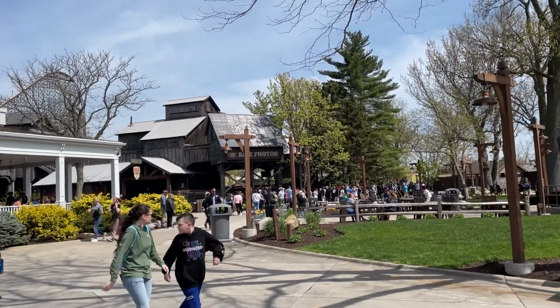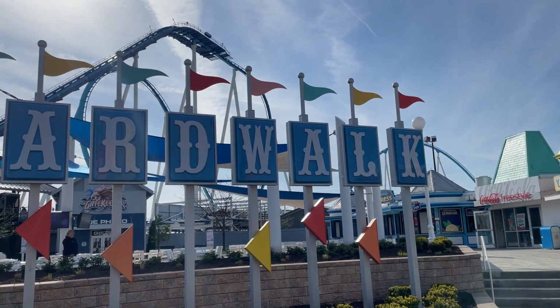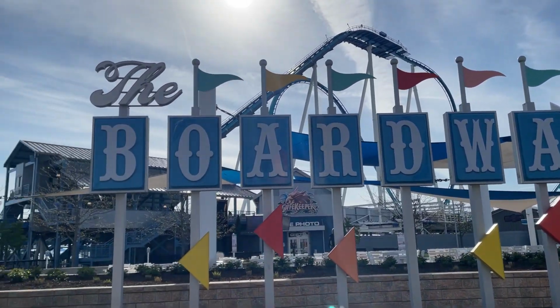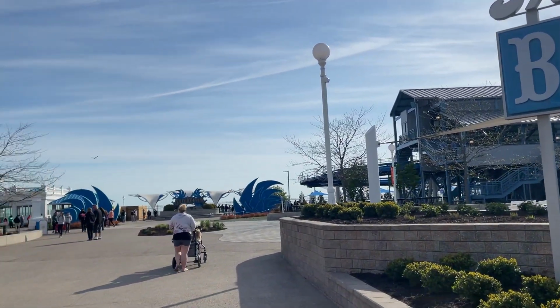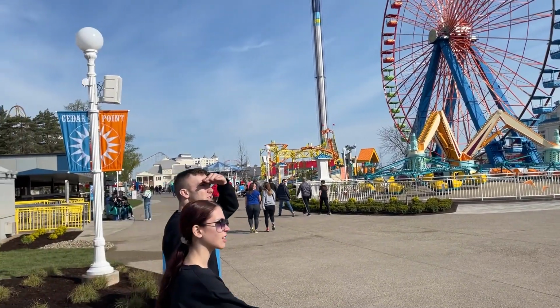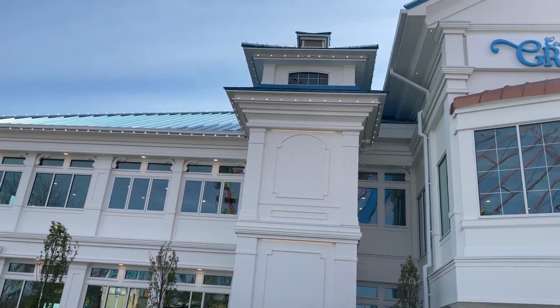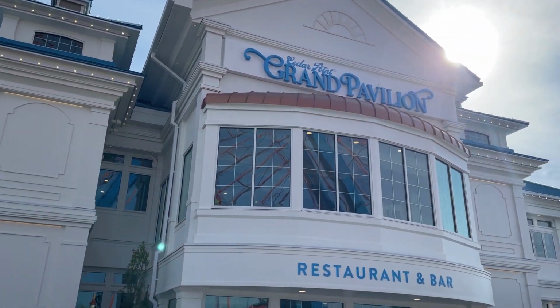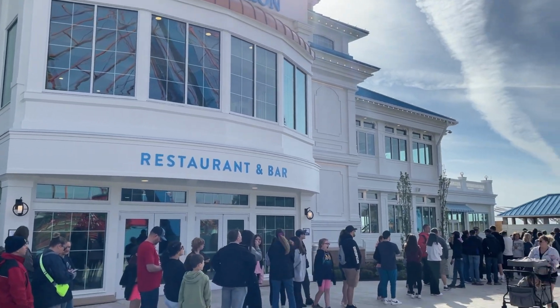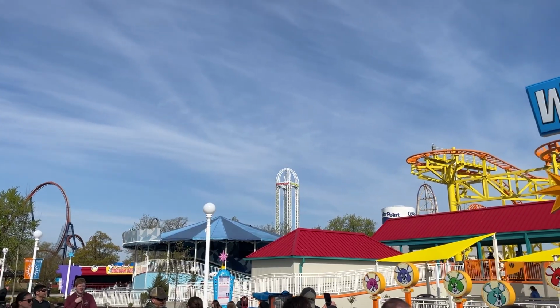I did really enjoy the new Boardwalk area though, and thought they did a great job of making that area of the park feel like one cohesive unit. It didn't really have much of a vibe at all last year, especially with Wicked Twister being removed. The Grand Pavilion was really nice, and of course super packed when I went there, which is why I opted for the flatbread instead of the long lines for the full meal options.